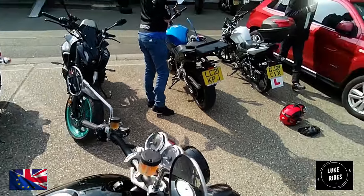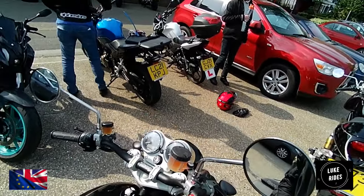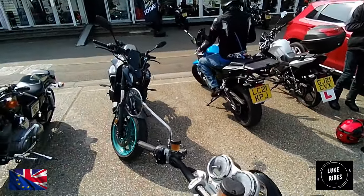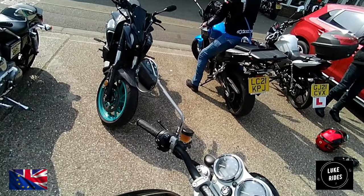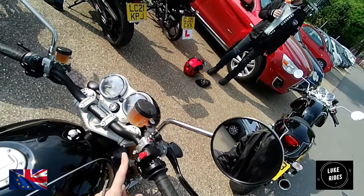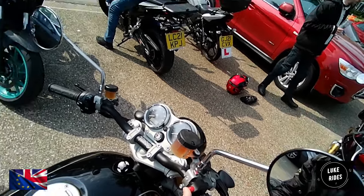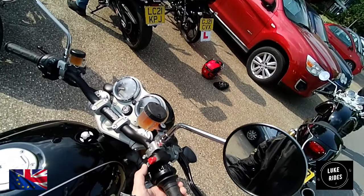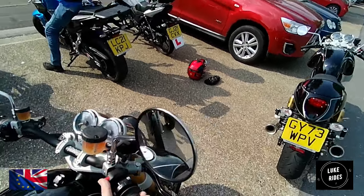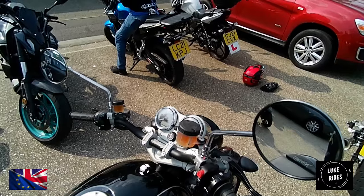Here, and you don't get much. You get the time, speedo and rev counter, and you get dip beam, main beam, indicators, a horn, and that's your starter there, and your hazards or kill switch. That might be the kill switch actually. Yeah, it might be the kill switch, or it might be the hazards. It's difficult to say. Probably the kill switch.